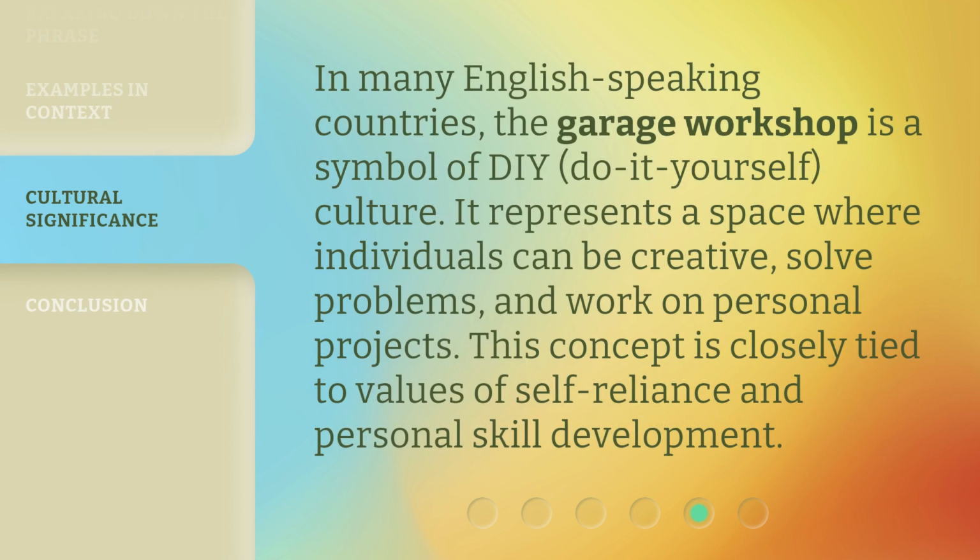In many English-speaking countries, the garage workshop is a symbol of DIY, do-it-yourself, culture. It represents a space where individuals can be creative, solve problems, and work on personal projects. This concept is closely tied to values of self-reliance and personal skill development.